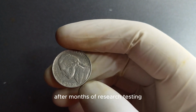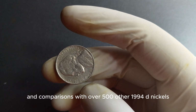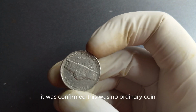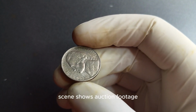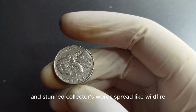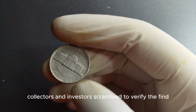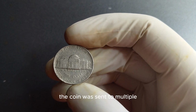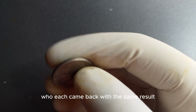After months of research, testing, metallurgical analysis, and comparisons with over 500 other 1994 D nickels, it was confirmed this was no ordinary coin. Scene shows auction footage, headlines, and stunned collectors as words spread like wildfire. Numismatists were in shock. Coin experts, collectors, and investors scrambled to verify the find. The coin was sent to multiple third-party grading companies who each came back with the same result.